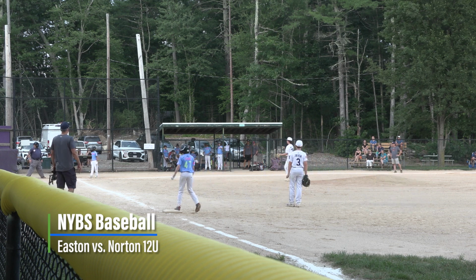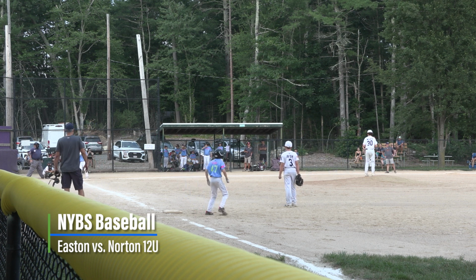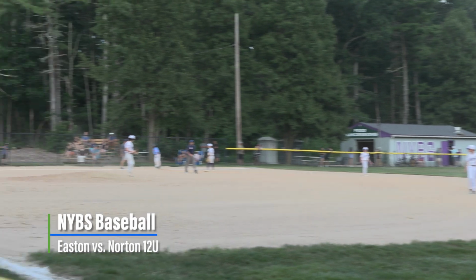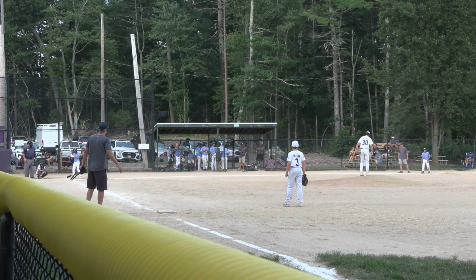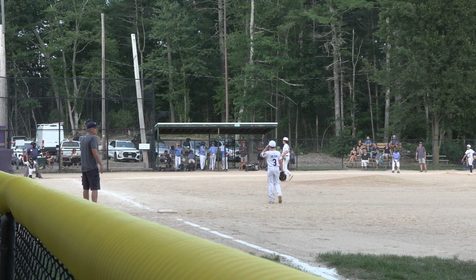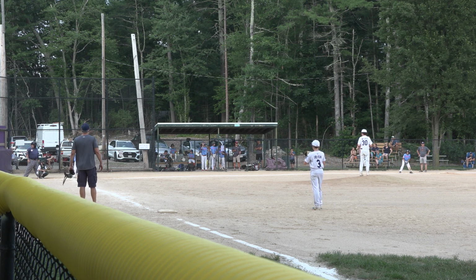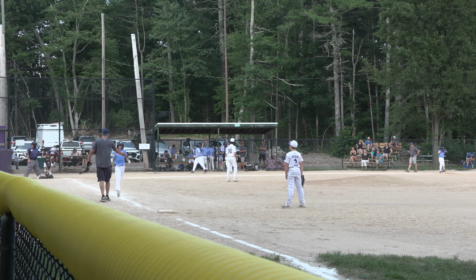Ball high. And the runner takes off, safely into third. So double steal. Runners now on second and third. And Cooper had a pretty good jump there from second base. Ball outside. Now 3-0. Inside, that'll be ball four, and load things up for Easton.